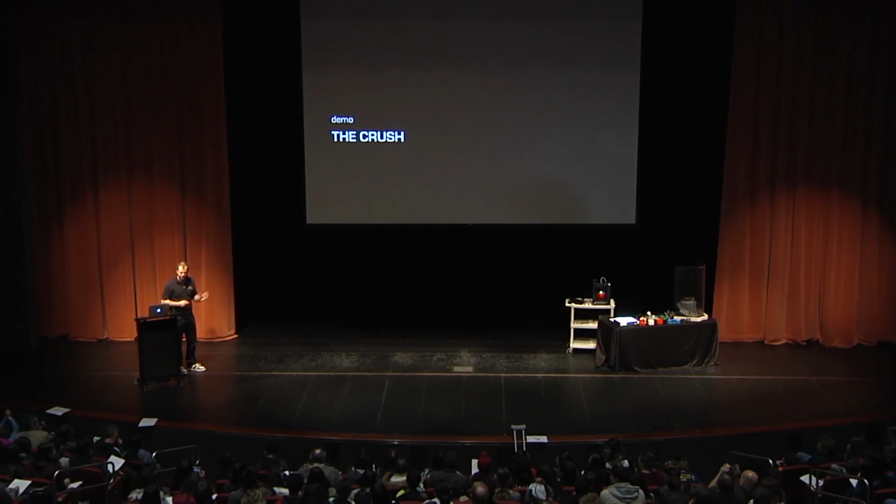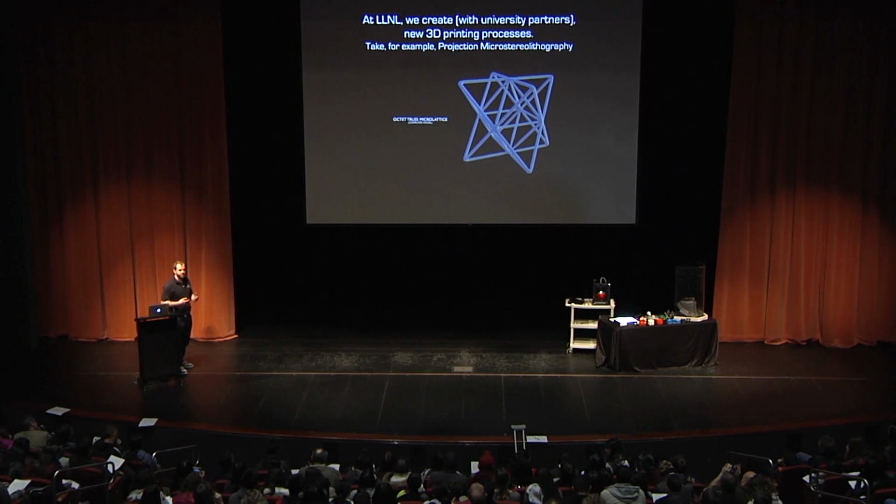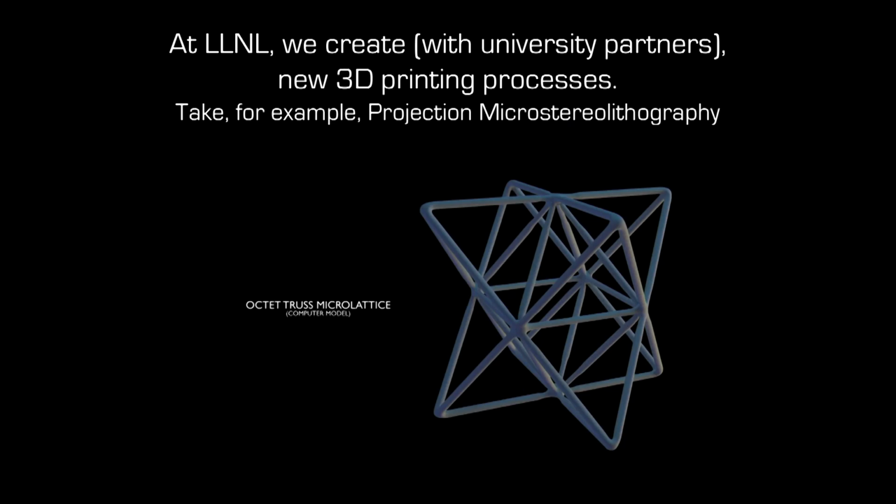Okay, so that was our crush demonstration, just to illustrate different material classes. Now, what do we do with these feedstock materials? We take them and we put them into some of our 3D printing processes. So we develop these often with academic collaborators. The first process I'll tell you about is called projection microstereolithography. It's a mouthful. I encourage you to try to say it 3 times fast.